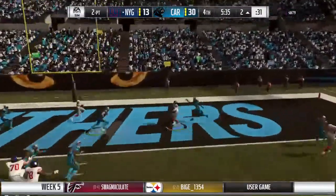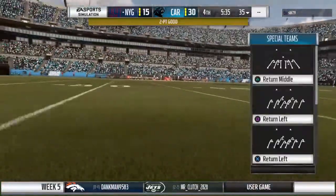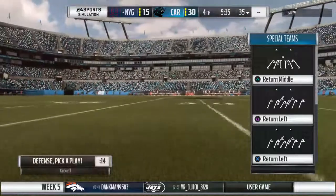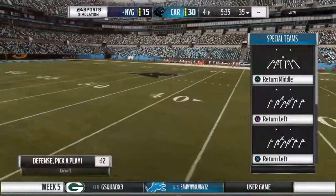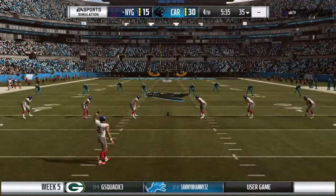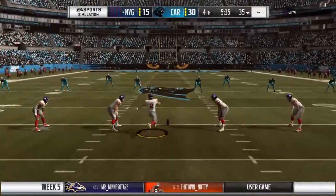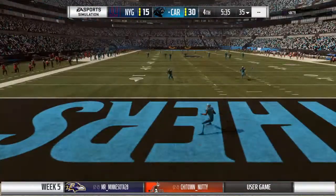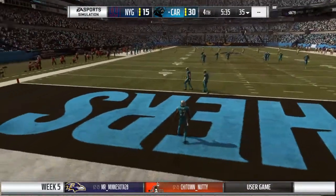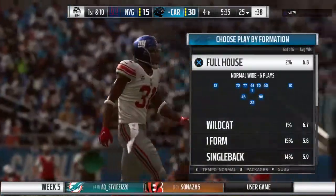Jones now operating from the gun. He's got it. So they convert the 2. That keeps their slim hopes alive as we're back to a 2-score game. Rosas now to kick this one away. And this will be a touchback as that sails over the end line.